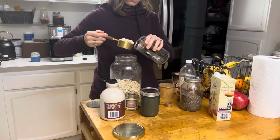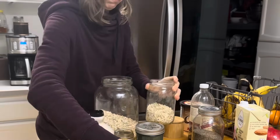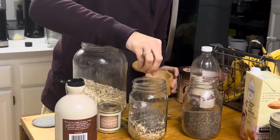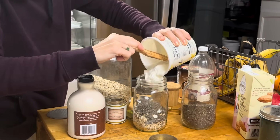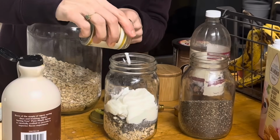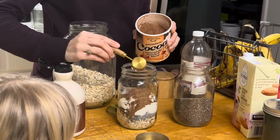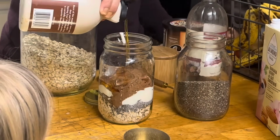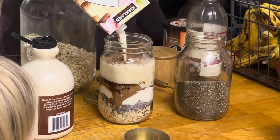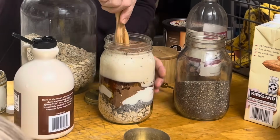Overnight oats. Putting some yogurt in there. Will be great. Like we turn the light off. Overnight oats. Mama, what you're thinking? Yes, yes, Mama.